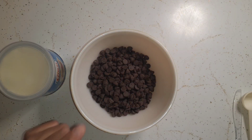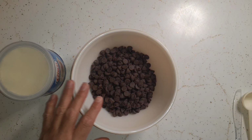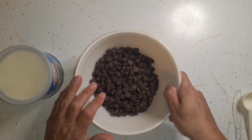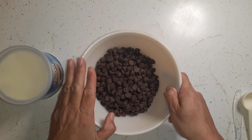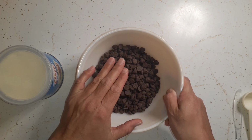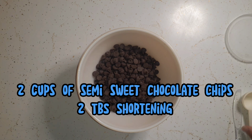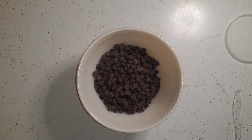Okay, everyone, so now I'm going to make my chocolate dip for the coconut balls. And in here, you're going to need a microwavable bowl. So I have 2 cups of semi-sweet chocolate chips. And then I'm going to add 2 tablespoons of shortening.